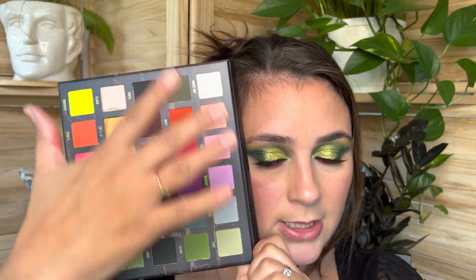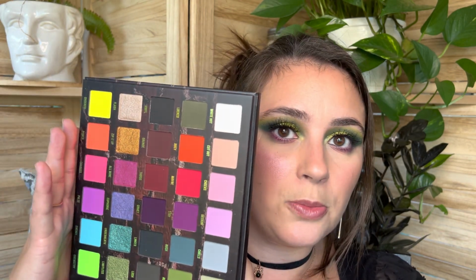Stunning, stunning, stunning. If you want true neons, this is your palette. So, Blend Bunny is always running sales. Go for it. They're always running some kind of sale. Gorgeous palette. Okay, yes, it's staying, in case there was doubt.